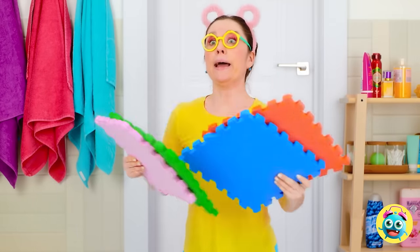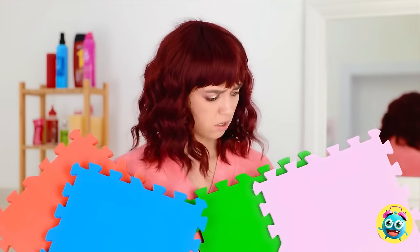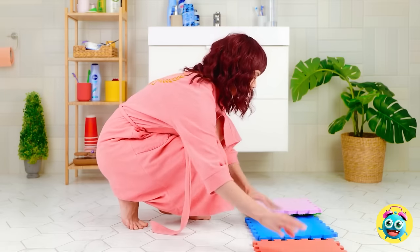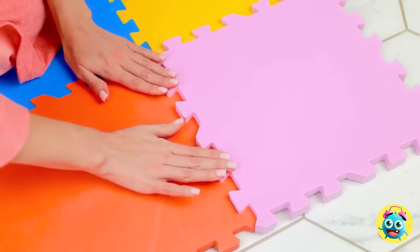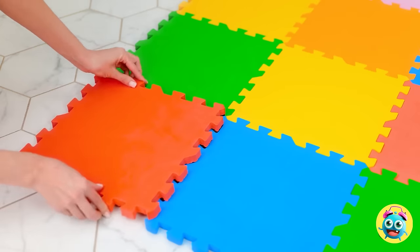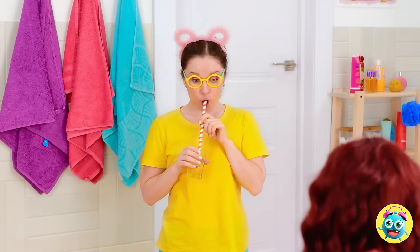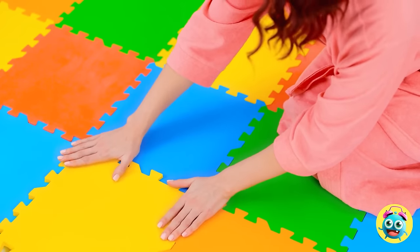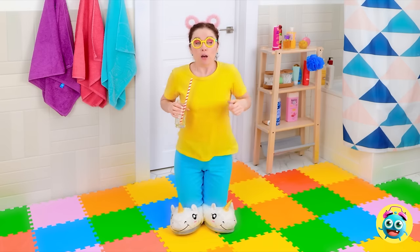Hey, Mommy! Maybe you should use these! For what? Hold on, that's not a bad idea! I'll just lay them down on the floor and connect them together! It's so colorful! This is fun, Mommy! One last piece. Done! Great job!